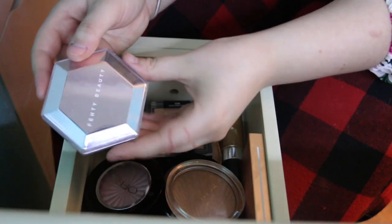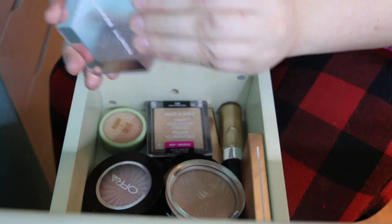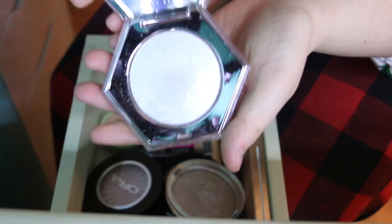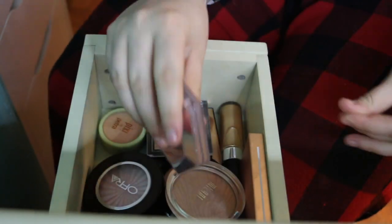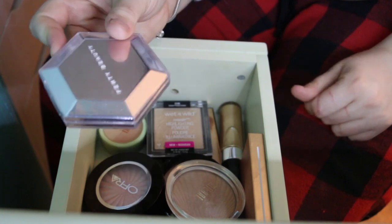Next is the Fenty Beauty Diamond Bomb highlighter in the shade How Many Carats. I'm sure you've all seen this, heard of this, or something of sorts, and this is what it looks like. Absolutely beautiful. Ugh, just the way that it feels. It is literally just like straight glitter. Can you guys see that? It is just absolutely pretty. I use it mainly for Halloween makeup, or I use it on my body in the summer and it's phenomenal.